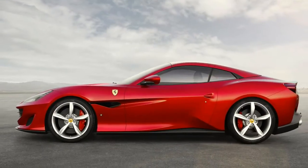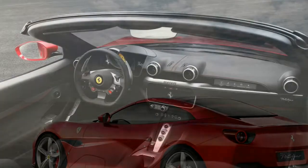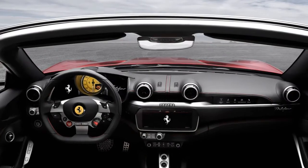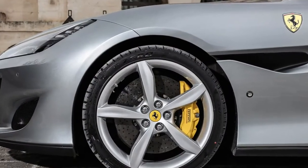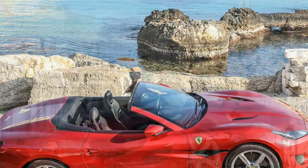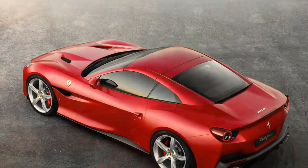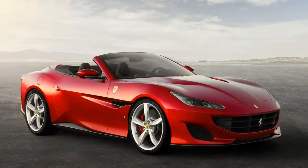However, the fact that the motor revs all the way to 7,500 revolutions per minute helps drivability, with the noise and associated thrust increasing all the way to the red line. We were able to discern noticeably more flexibility in this engine compared with its performance in the California T. Ferrari claims 5% more performance across the rev range, and we have no reason to dispute this.